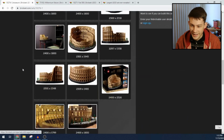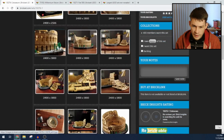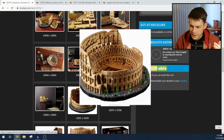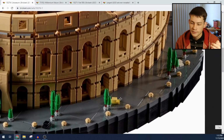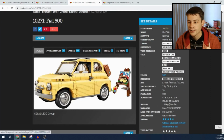Another fun little Easter egg that has been pointed out by the review on Brickset by Captain Rex is, if you know your Lego history and you know what's been going on in releases, take a look down here at the front of the Colosseum. We've got one of our cars represented by a cool yellow 1x2 jumper plate and tile. If you want to read into it a lot, you could say that this is actually the Fiat 500 set that was released at the beginning of the year.